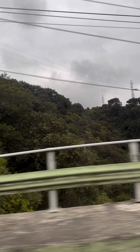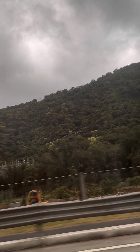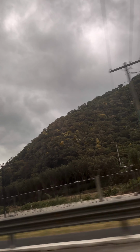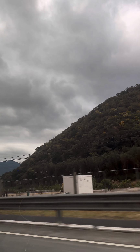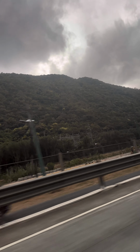And we decided to stay in Antigua, so we took a shuttle to Antigua for about an hour and a half. So the view, oh my god, the view on the way to Antigua was amazing. It's just so foresty, nice, and it's just peaceful.